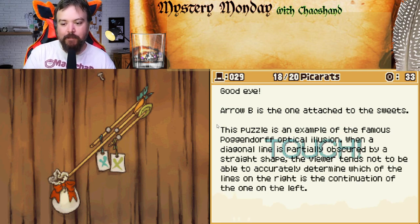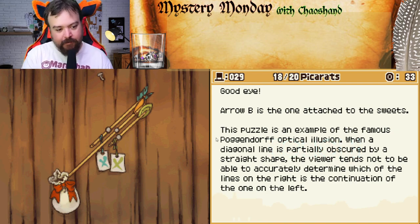This puzzle is an example of the famous Poggendorf optical illusion. When a diagonal line is partially obscured by a straight shape, the viewer tends to not be able to accurately determine which of the lines on the right is the continuation of the one on the left.